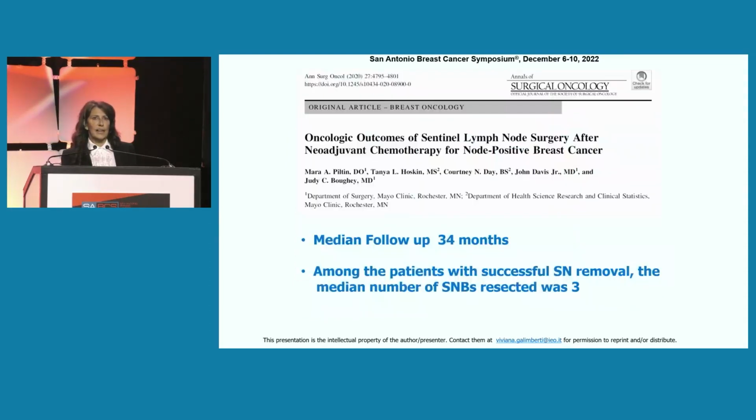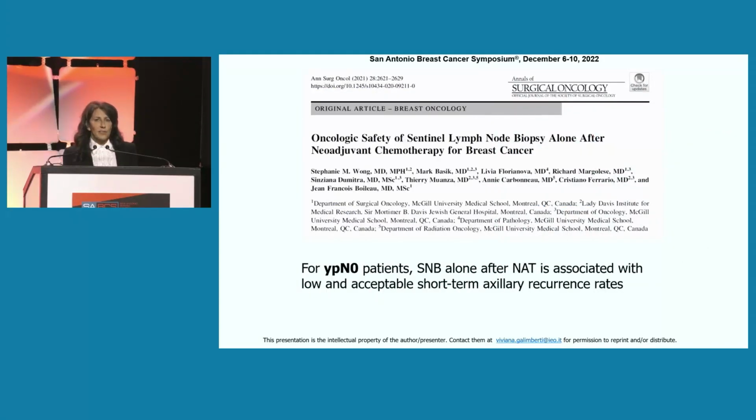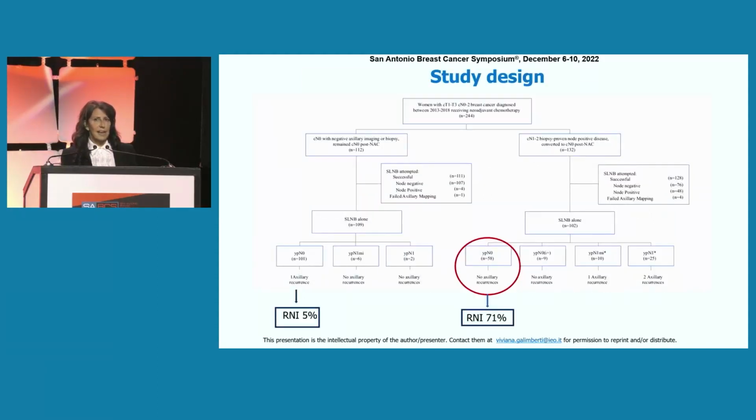Let us consider the last study, the study by Piltin from the Mayo Clinic. They had a median follow-up of 34 months, and they removed a median of 3 nodes. Here you can see they had only 1 axillary recurrence, 0.7%, and so they decided after this study to introduce this in clinical practice. The second study, by Wong, again with sentinel node alone. Here you can see the study design. They found 58 cases out of 102 that converted to negative, and in these cases they found no axillary recurrence. And 71% received regional nodal irradiation.